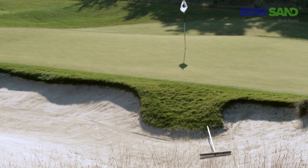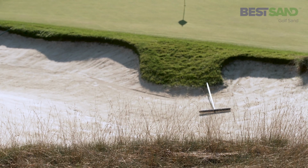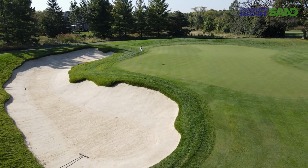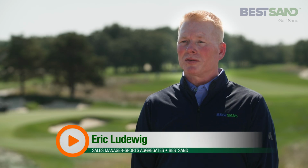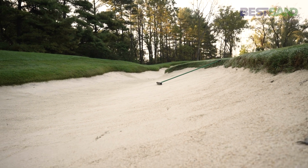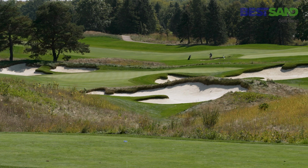We use Pro Angle sand in all of the new bunkers. At a golf course like Conway Farms here, they have very demanding bunker faces, and they really needed a product like Pro Angle to work best for them. We're mining a nearly pure quartz mineral, which is exponentially harder than other minerals, and we process that into an angular sand where every single particle has an angle on it.